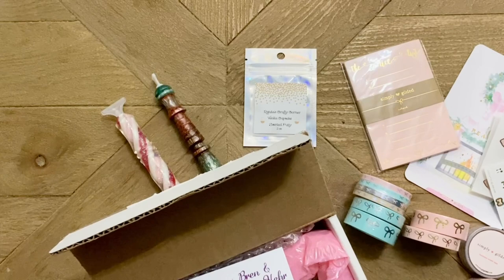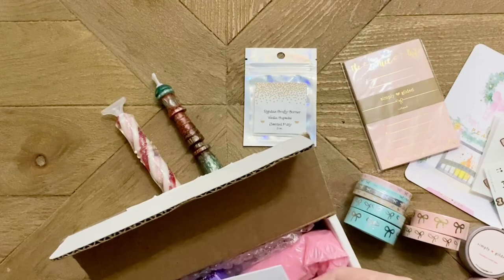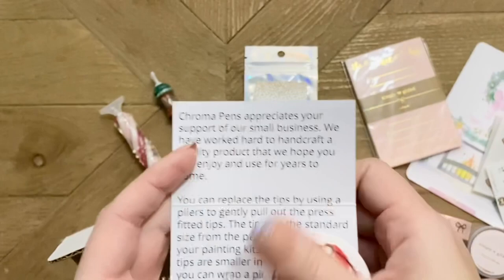So here is their business card and their info, handcrafted in Minneapolis. Info about their pens on a sticker.